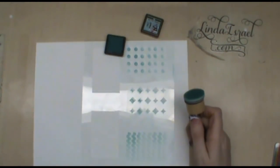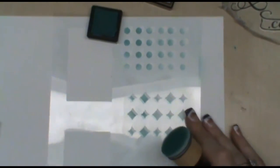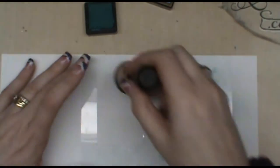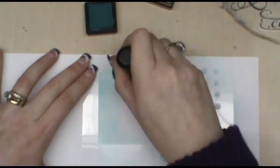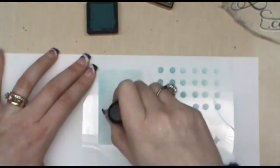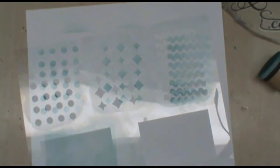I had seen another YouTuber, and I forgot her name. I was going to bring my sticky note in here, and I forgot. I think her name's Karen, but I will link her YouTube in my description. She had used an X-Acto knife and just cut a rectangle so that she could use her other stencils over the rectangle. Well, I decided, well, heck, if I'm going to do that, I might as well make my own stencils like I did here.